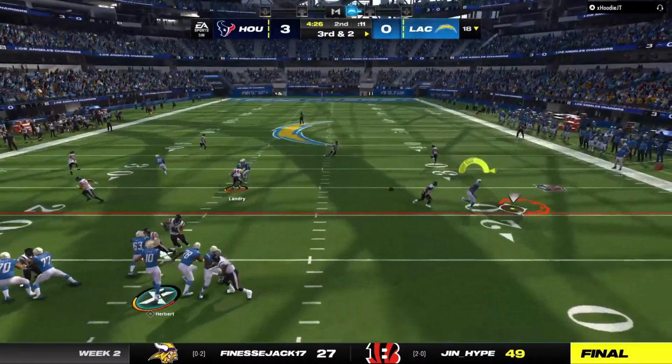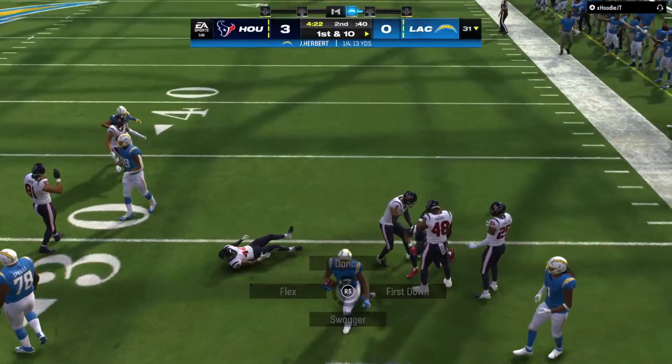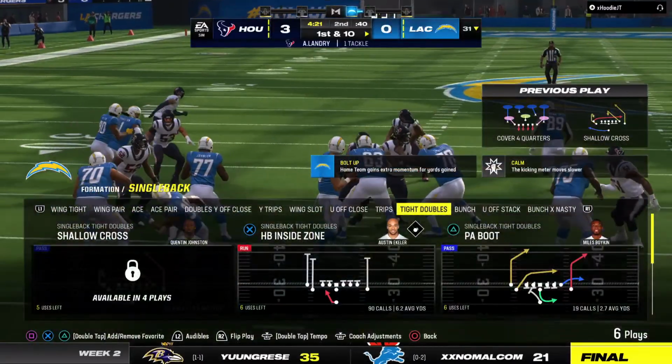3rd and 2, Herbert. He's got his target. That's complete. And he's got it past the 30 before he's hit and dropped. It's a gain of 13 for number 13, and it gives him a first down.